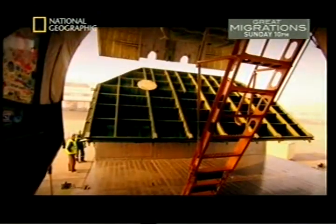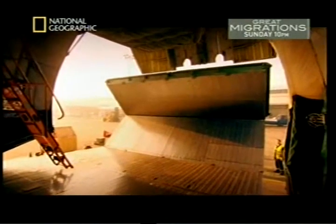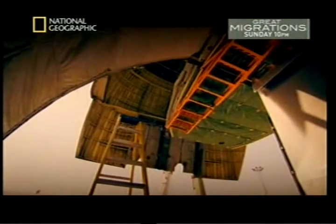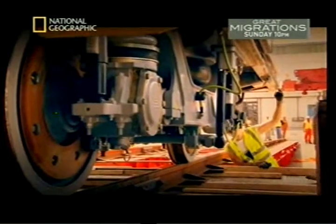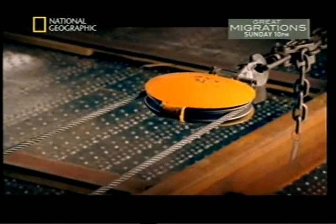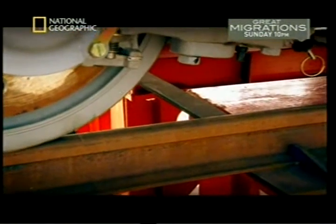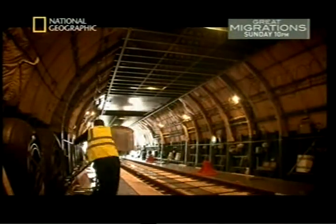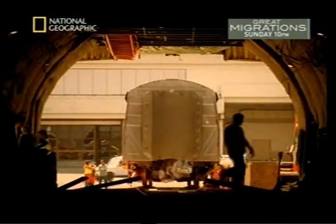Unloading the metro train in Delhi would be almost impossible without the Antonov's ability to kneel. As it is, unloading is still a delicate procedure. Precision is everything. One mistake could spell disaster. Mechanics slowly lower the train down the ramp along specially built rail tracks. Just two winches stop the train from running away. The entire process takes 7 long hours.